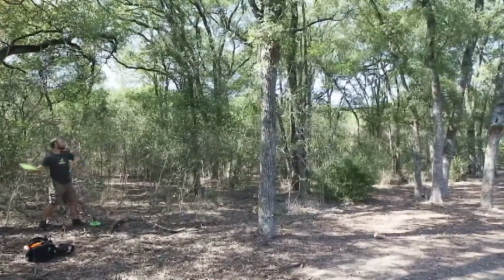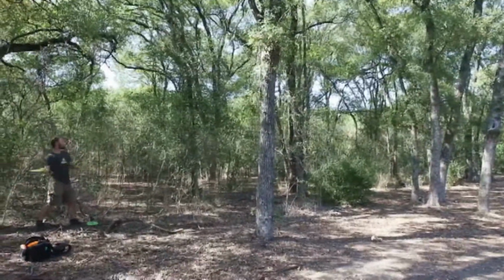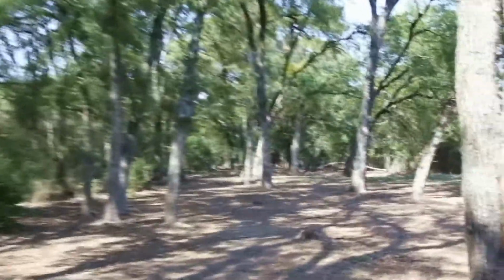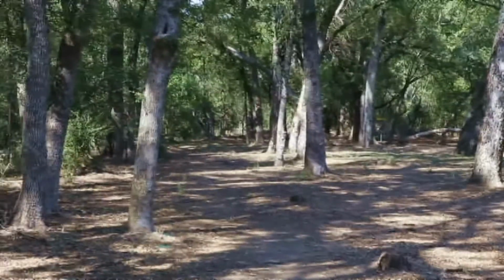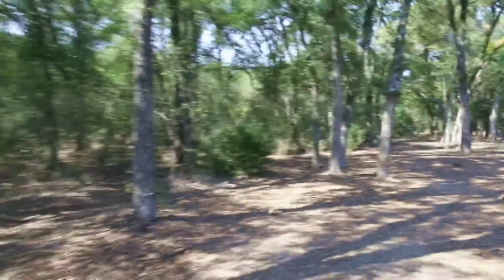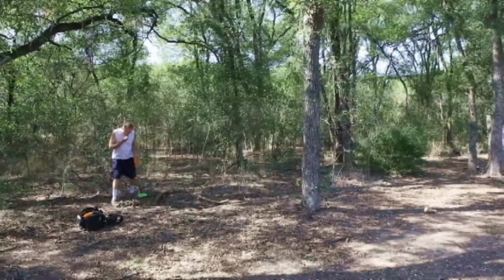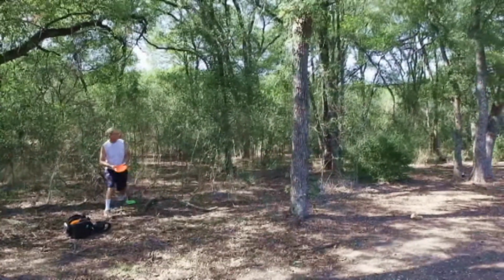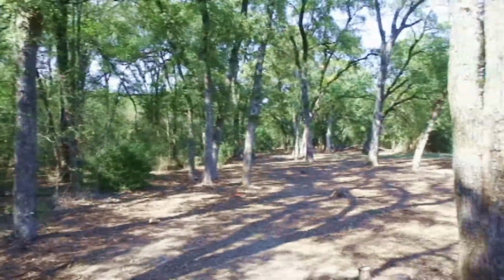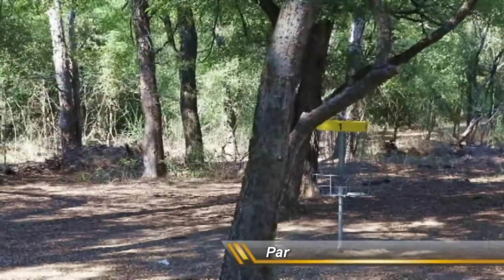Looks like Eric's going to take a different approach here. Kind of go right through the trees. Kind of pancake it right out. And he puts up a beauty of a shot, and it should be about 10 or 15 feet away. Should be able to get that from there. James could be a little bit more aggressive, try to get it right in there. Oh, and he just nails a tree right off. And here's James with a nice shot for par.